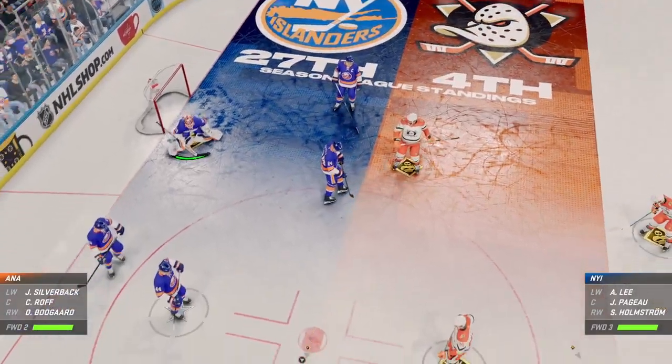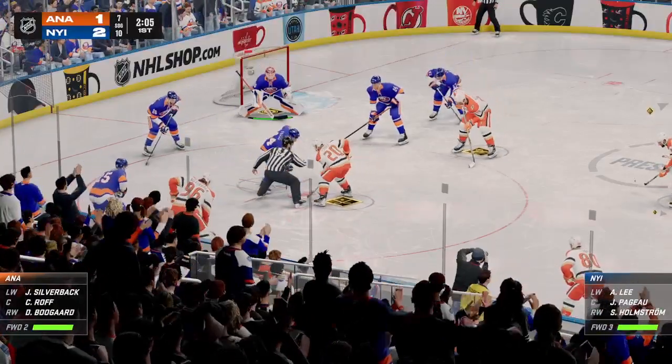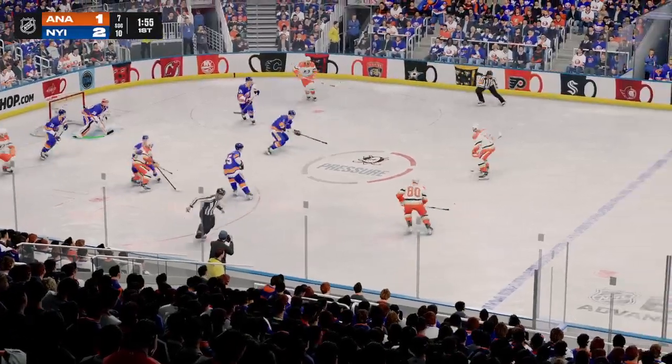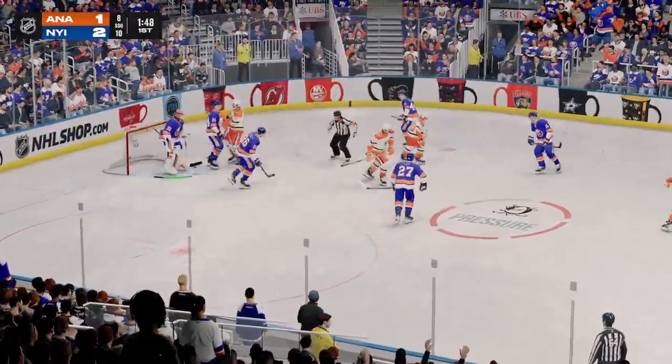The Islanders have been rewarded with the lead here late in this first period with all the shots they put on net. New York's won the defensive zone draw. From the point! Oh, how did he get a glove on that? What a stop by Sorokin!